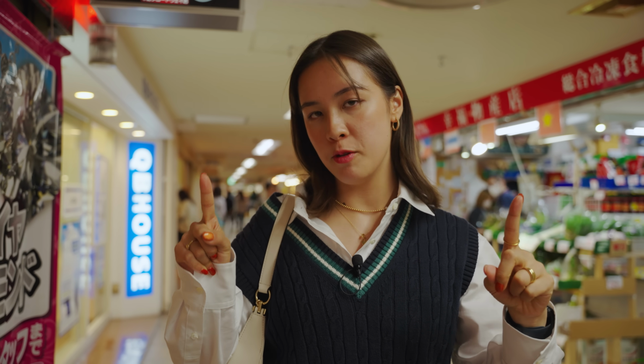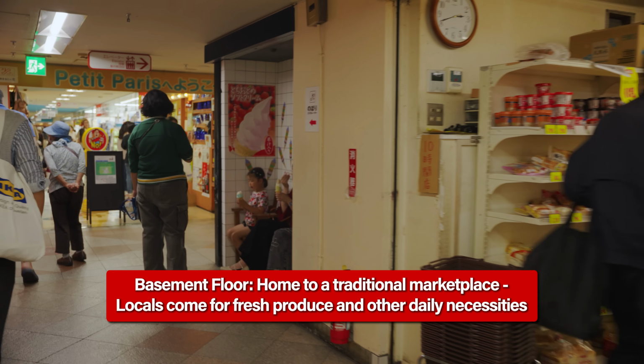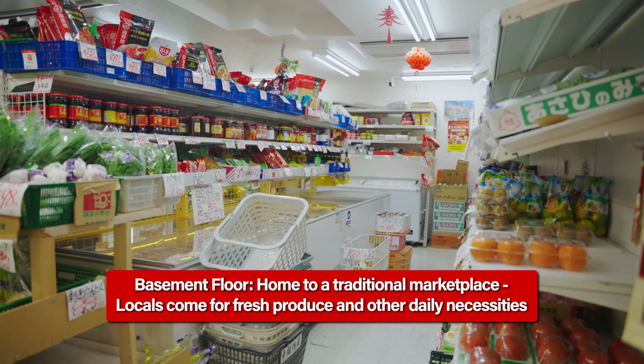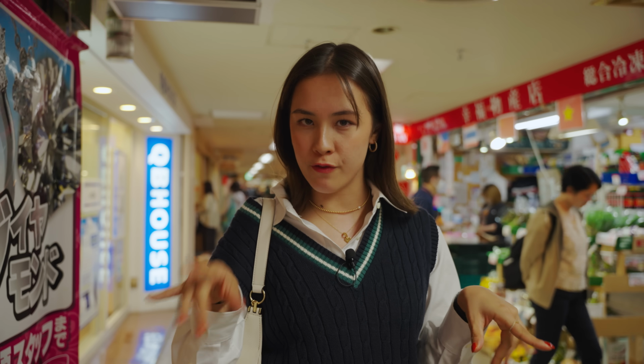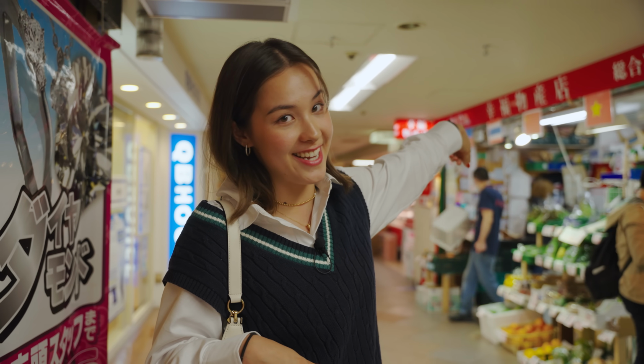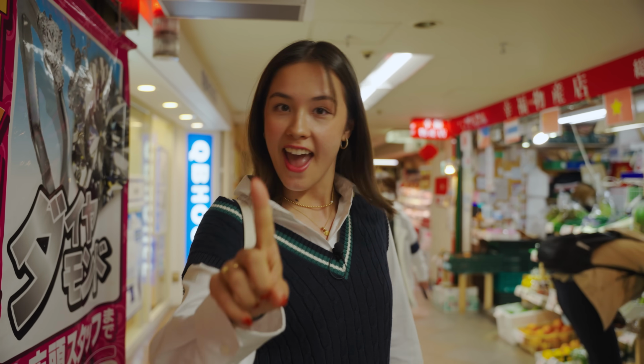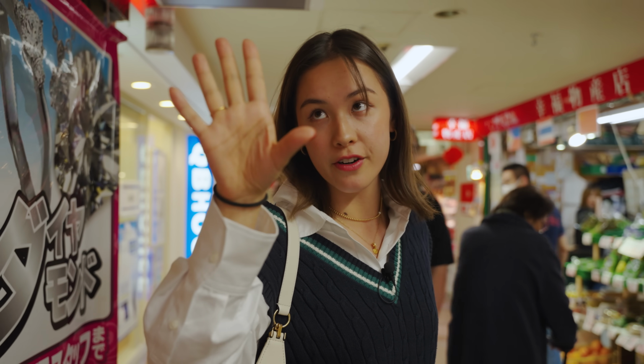Come with me. We're gonna start from the bottom floor to the top to keep things simple, but this is the basement floor. As you can see, it's got a very retro vibe, and this is where a lot of the local obachans shop for their food or snacks, and this is where you'll get pretty good deals. I actually have been to this store before to get all my Chinese snacks, so if you're into Southeast Asian or Chinese snacks, you can find that there too. And there's a really cool ice cream that is multi-flavored.